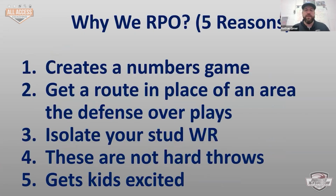Why we RPO, okay? Creates a numbers game. I want to block. I want to have more guys blocking than you have. I want to put my guys in a position to make one guy miss and go score a touchdown, okay? Get a route in the place of an area the defense overplays. Now, the reason I'm putting this in is because maybe you're not a big buck guy. Maybe you are a big buck guy. Maybe there's a different play you want to RPO. This is how my brain works when I'm coming up with RPOs.